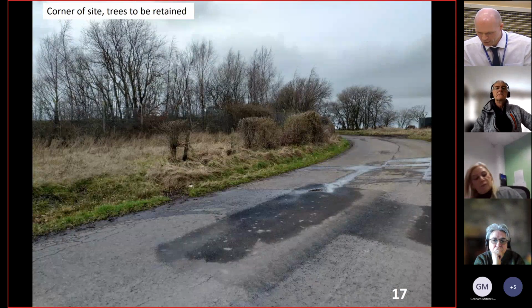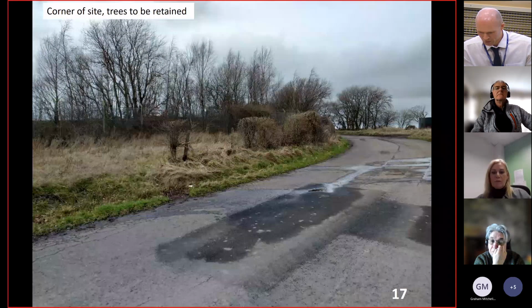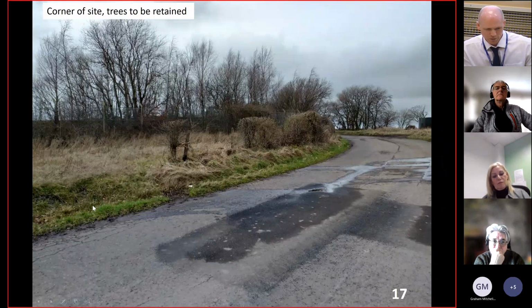The final slide just shows a view from the road of the northeastern corner of the site. The existing trees along the eastern part of the boundary here, they'll be retained. But some of the trees just to the north of the corner there, they'll be removed to make way for the visibility display. And of course, some of the trees in the east will be supplemented by further landscape planting.